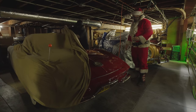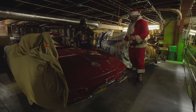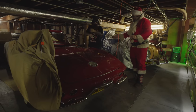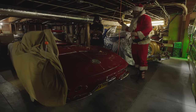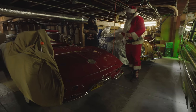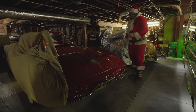That is not a low rider. No, it's not. It is not a hot rod, or a four-wheel drive. What year Corvette is this? The 62. 62 Corvette. So would this have like a 283 in it? Actually, first year of the 327. Oh, 1962. So 327. Okay. That's what it had in it when I got it.